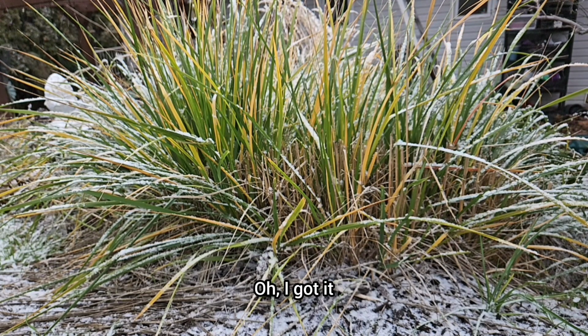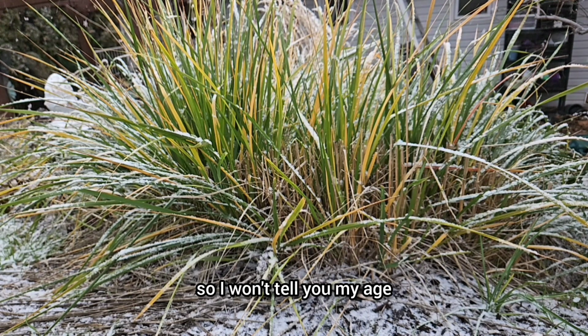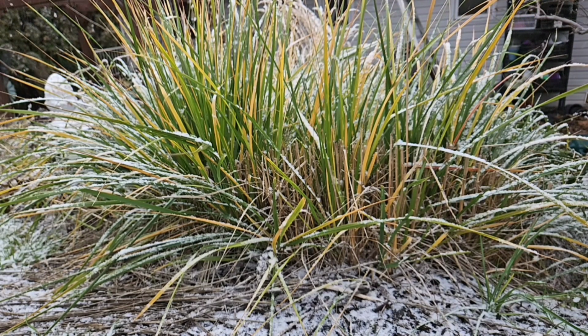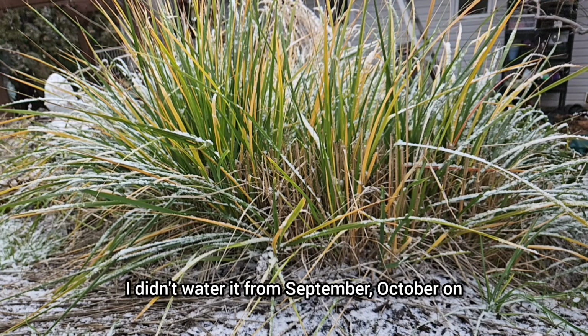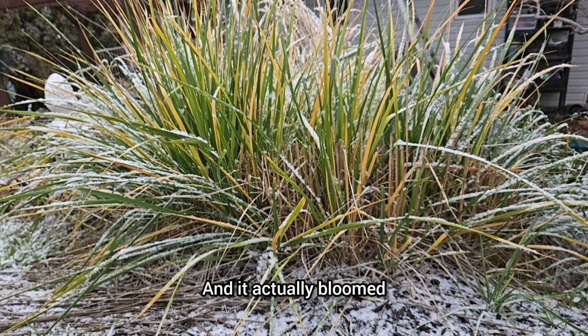Oh, no water. So I got talking about water. First time in my whole life, my Christmas cactus actually bloomed for Christmas this year. Oh, fabulous. I didn't know you were not supposed to water. I didn't water it from September, October on. And I didn't have a dark closet or anywhere to put it, and it actually bloomed.